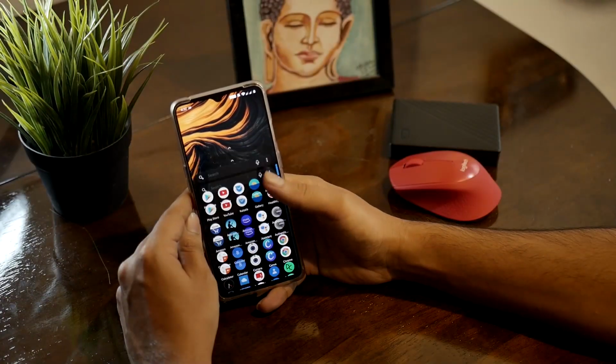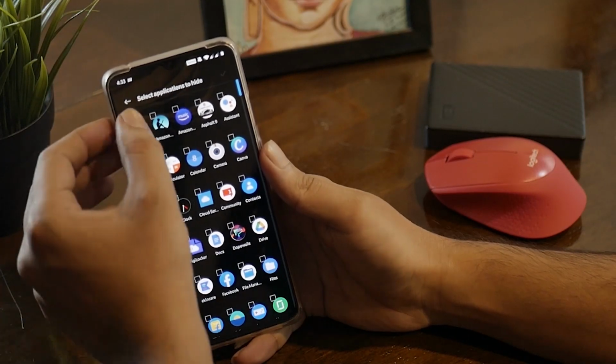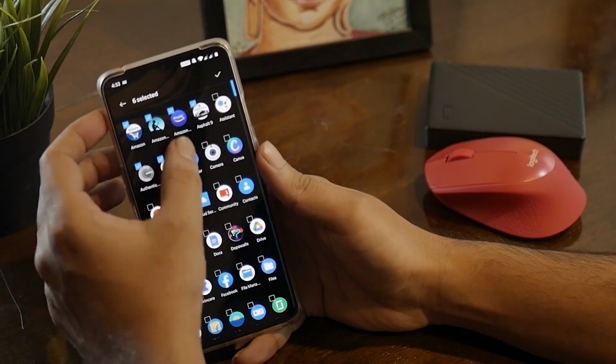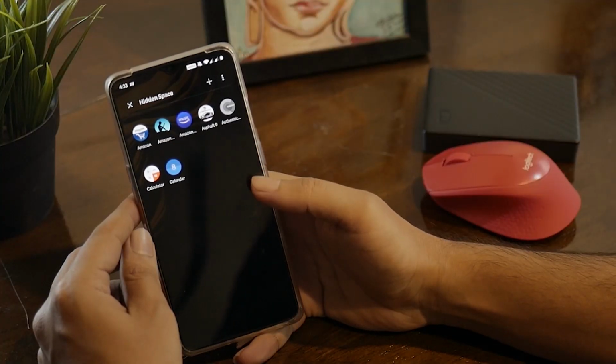This feature helps you to hide apps for security and privacy reasons. To access hidden space, you need to open the apps drawer and then swipe left. Now select the plus sign to add the apps. Now these apps will be private and only visible under the hidden space, and that too password protected.